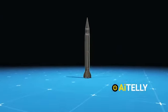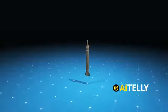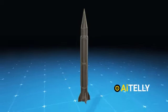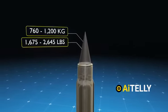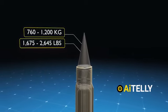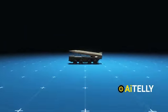Iran used variants of the Shahab-3 ballistic missile in its latest attack on Israel. The Shahab-3 is the foundation for all of Iran's medium-range ballistic missiles and uses liquid propellant. It can carry a warhead weighing between 760 and 1,200 kilograms, which translates to 1,675 and 2,645 pounds.